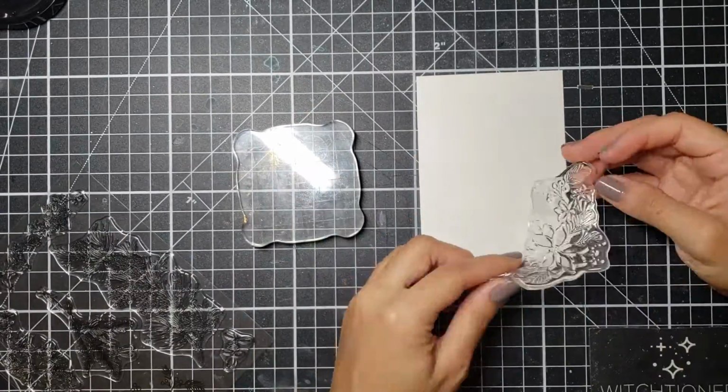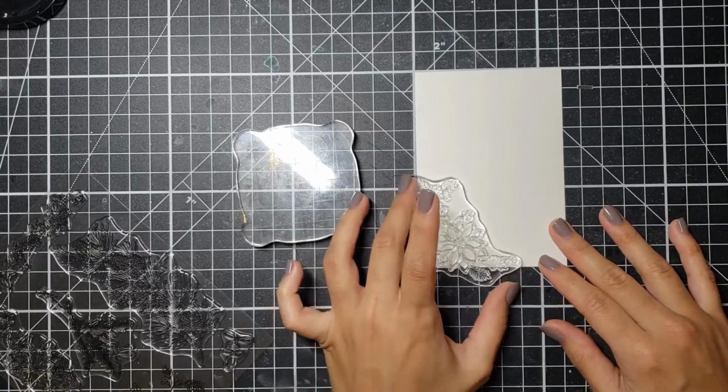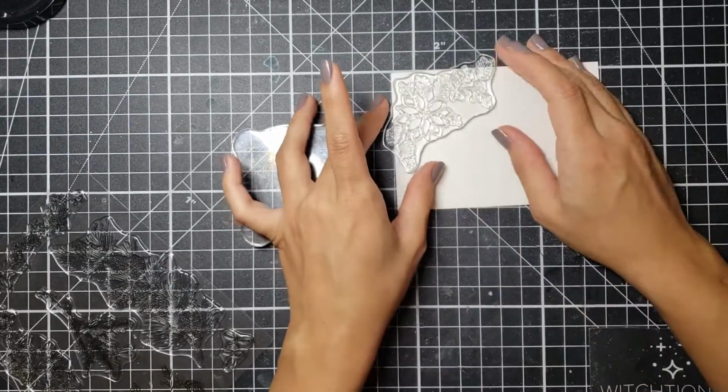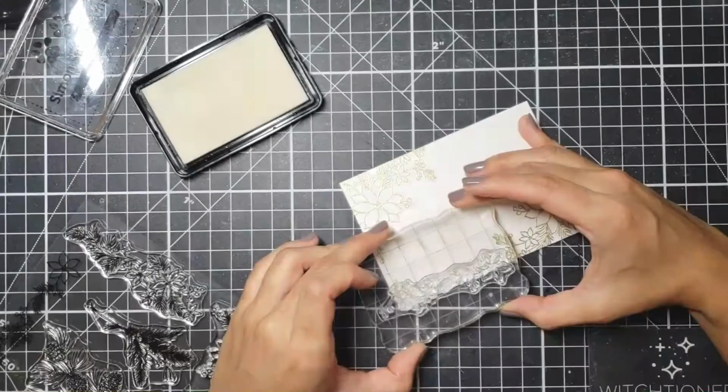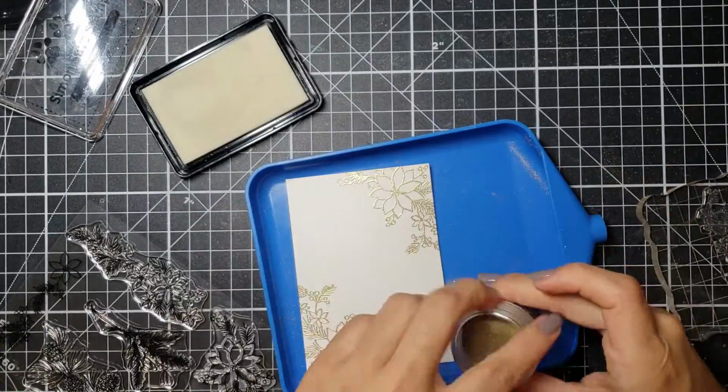I was super happy. I don't know if it's just because the stamps that I'm gravitating towards lately are changing or what, but I've been obsessed with Penny Black lately. They can literally do no wrong. I don't know who's on their design team, but they better work it out because they're lit.